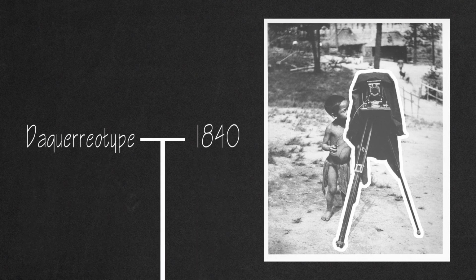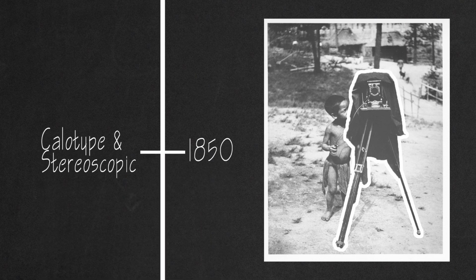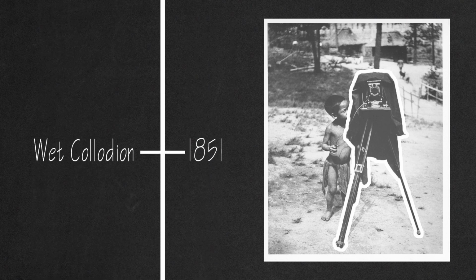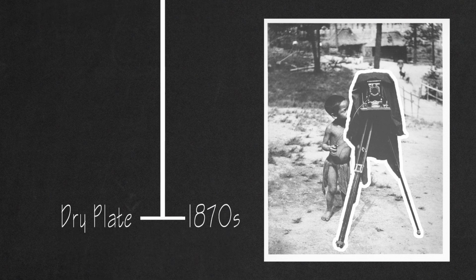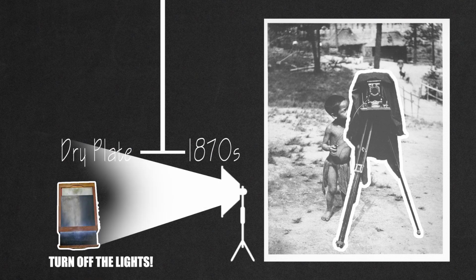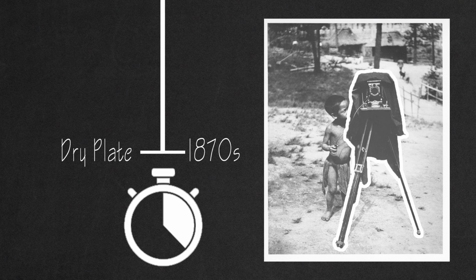Since the birth of photography in the 1840s through the daguerreotype, different types of processes were invented to create photographs. By the 1850s, merely 10 years after the invention of the daguerreotype, the calotype and stereoscopic photography were invented. In 1851, the wet collodion process was invented, and by the 1870s, dry plate photography was discovered, and it revolutionized photography. For one, dry plates were much more light sensitive than the earlier processes, which means photographers didn't have to wait 15 to 30 minutes subjecting the plate with chemicals on it to light just to take a photograph.